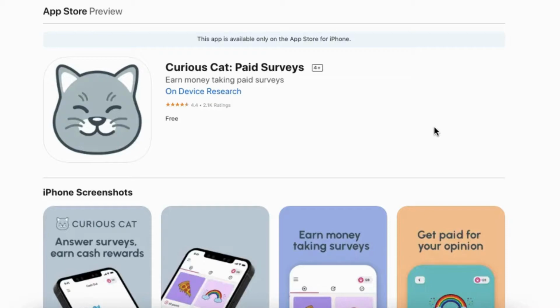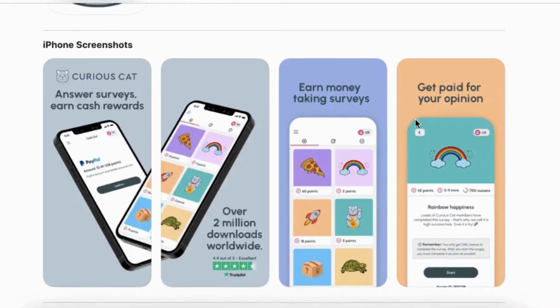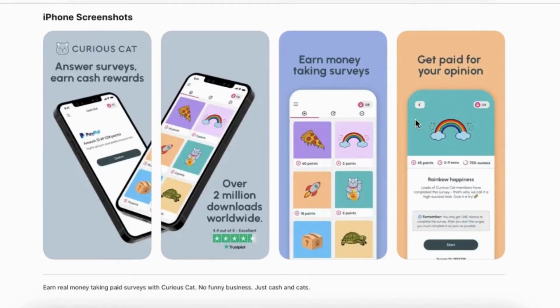Curious Cat is a fun way to get paid for your opinion and earn extra cash in your free time. It has a wide range of interesting surveys, polls, and questionnaires. To be able to join the Curious Cat community, they request your phone number and email address. They also ask users to share their location so they can send location-based tasks. These are often the most highly paid and most interesting tasks.